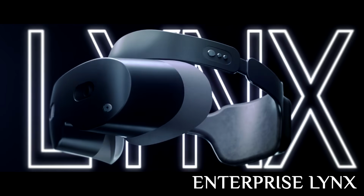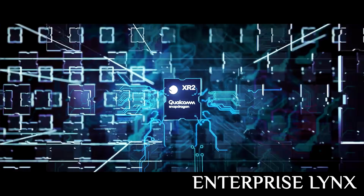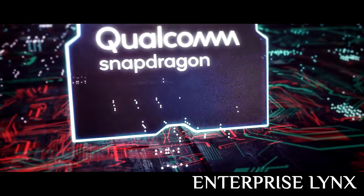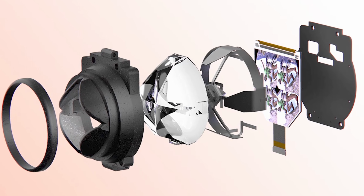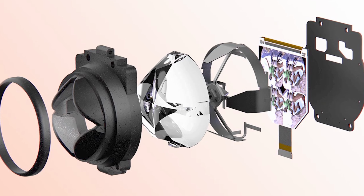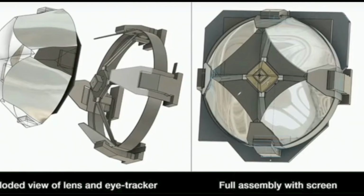So previously, this company had a headset for $1,500 and it had such a small form factor and great specs. But the part that really blew me away was the lenses. It used 4-fold catadioptric freeform prisms, which is a mouthful in itself, but this allowed for such a small headset, which meant it was also lighter.